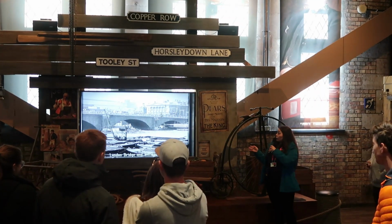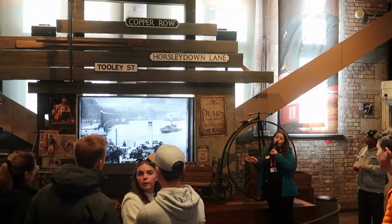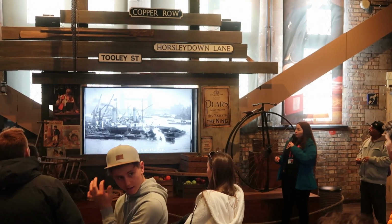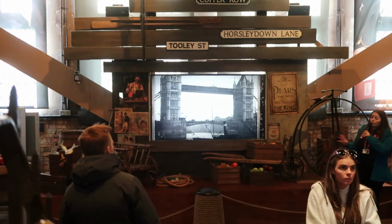The bridge opens today as long as we've given 24 hours notice, and your boat is over 9 metres tall. So if any of you have a boat and you're interested in going up the river, just send us an email. If you've got any questions at all, please don't hesitate to ask me or any of my colleagues you'll see around Tower Bridge.